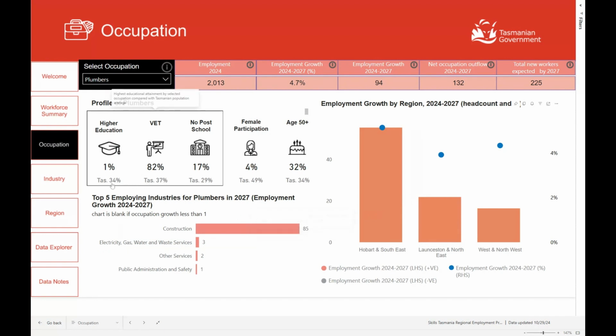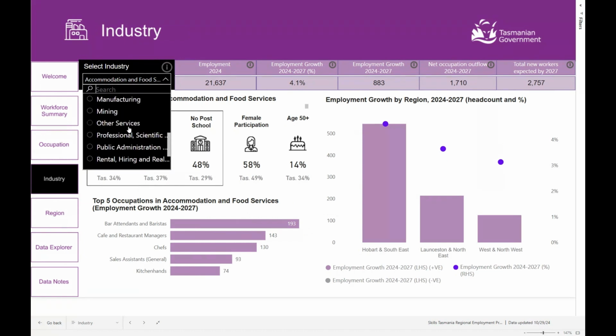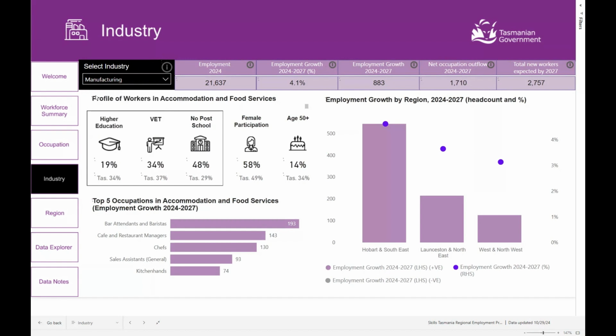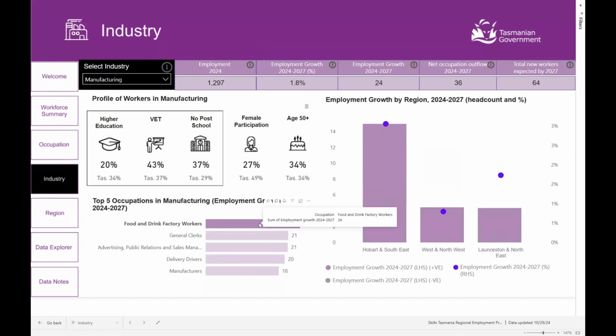The next 2 pages show similar information, but you can choose to look at data for an industry division or a specific region. Clicking on the industry button shows a similar layout to the occupation page. Selecting an industry division in the same way, for instance, manufacturing, shows the headline employment growth measures, a profile of manufacturing industry workers, and forecast growth by region. As you have selected a specific industry, the chart in the bottom left corner now shows the top 5 occupations forecast to grow within the industry. Food and drink factory workers is the occupation making up the largest component of forecast growth in the manufacturing industry.